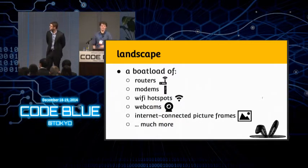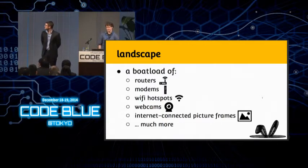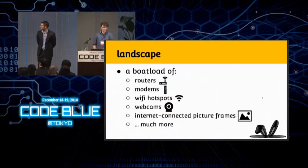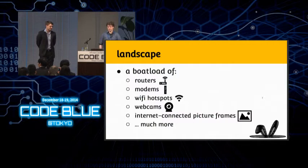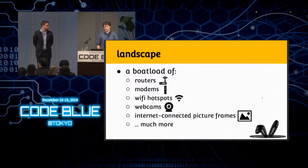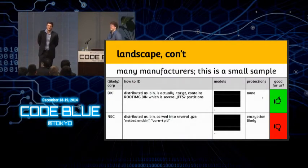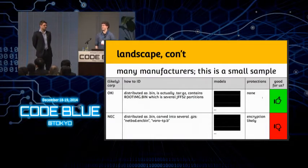And the landscape of embedded devices in Japan, but really all over the world, is what you would expect from the Internet of Things, a term I'm not particularly fond of, but I felt like I had to use. There are routers, obviously, but there's also anything from modems to Wi-Fi hotspots to webcams, as I'm sure many people have seen if they've looked at the news recently. And even things like internet-connected picture frames, which surprisingly some people hook directly up to the internet and let various people do whatever they want to them. There's many other examples of these devices, and they're too numerous to count. And in the future, that number of devices is only going to increase. We even have a webcam in the audience back there. Somebody is telepresence. So these things are ubiquitous. They're everywhere.